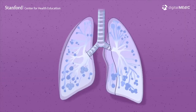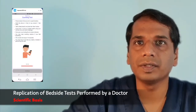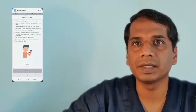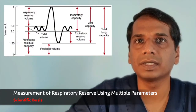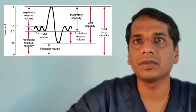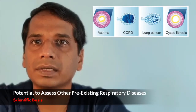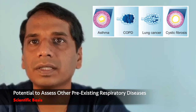COVID-19 is transmitted via respiratory droplets, and hence the respiratory system is affected at the onset. The SelfShield focuses on detecting the changes to your body due to the novel coronavirus. It has also adapted some of the tests that your doctor would do in order to assess the function of your respiratory system. It also measures your respiratory reserve while you are healthy so that it can determine the onset of an illness early. SelfShield helps in detecting exacerbations of other pre-existing chronic respiratory diseases, which permits early interventions.